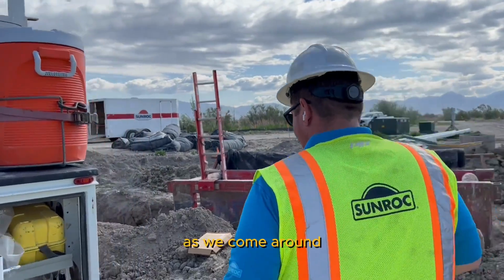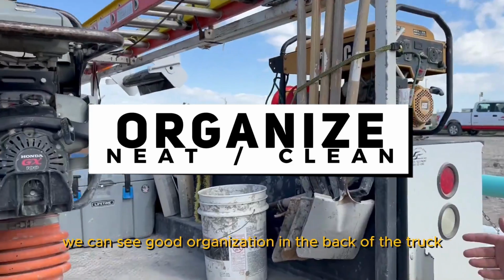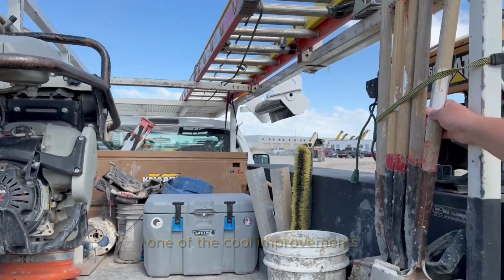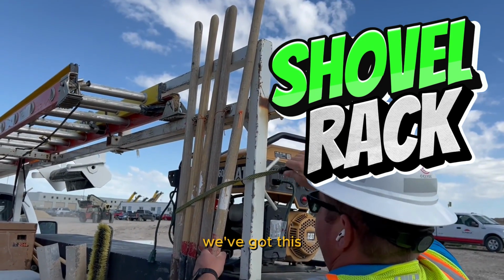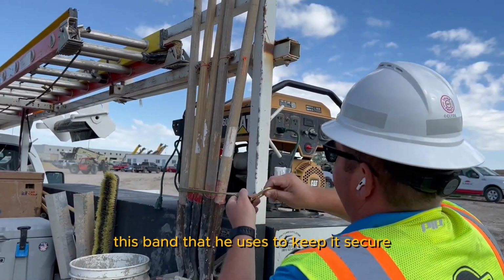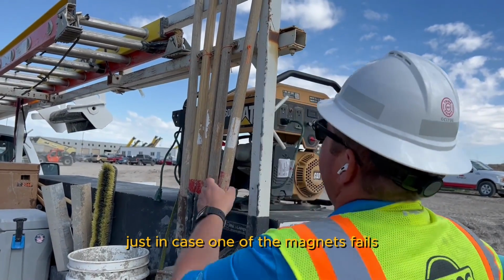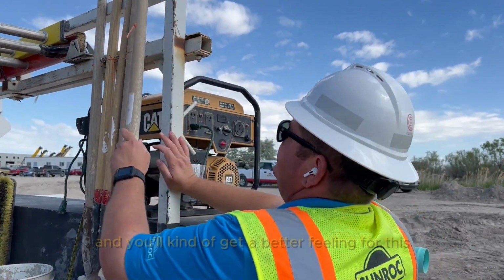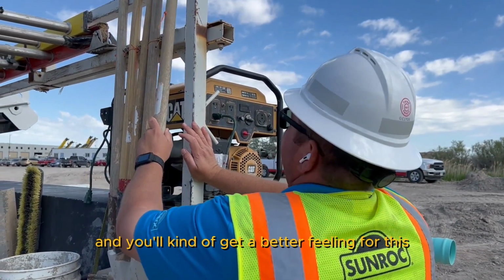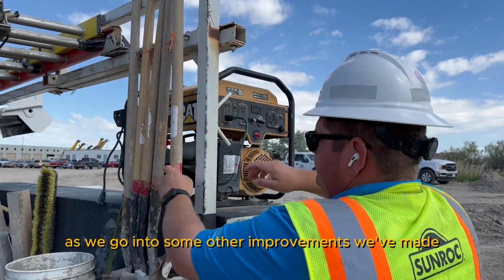As we come around, we can see good organization in the back of the truck, very clean. One of the cool improvements that I was telling you about is the shovel rack. We've got this band that he uses to keep it secure when he's going down the freeway, just in case one of the magnets fails. But as you can see, they use a magnet, and you'll get a better feeling for this momentarily as we go into some other improvements we've made.